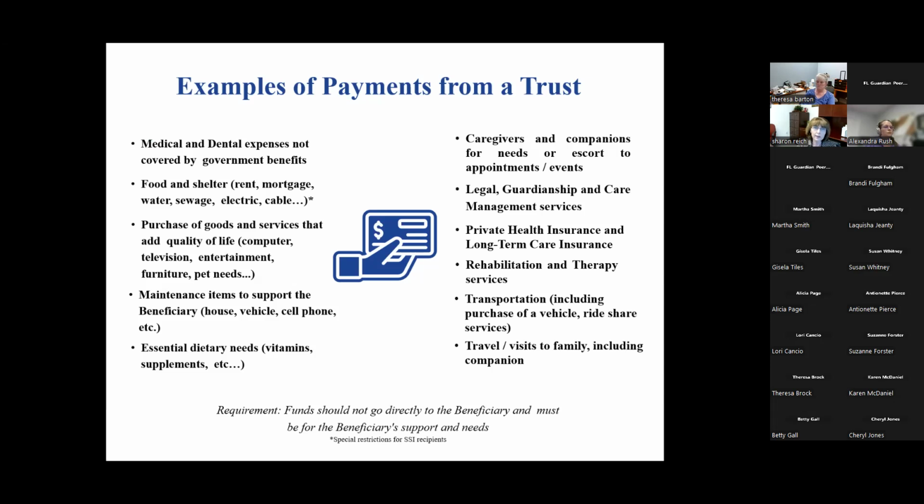There's a change in the SSI rules that's going into effect at the end of September. You may have heard food is no longer considered a problem for trusts to pay for. So as of the end of September, we can pay for food. And some of the rules on shelter are going away too. So look for changes and information about that coming. That will be super helpful to your SSI clients.